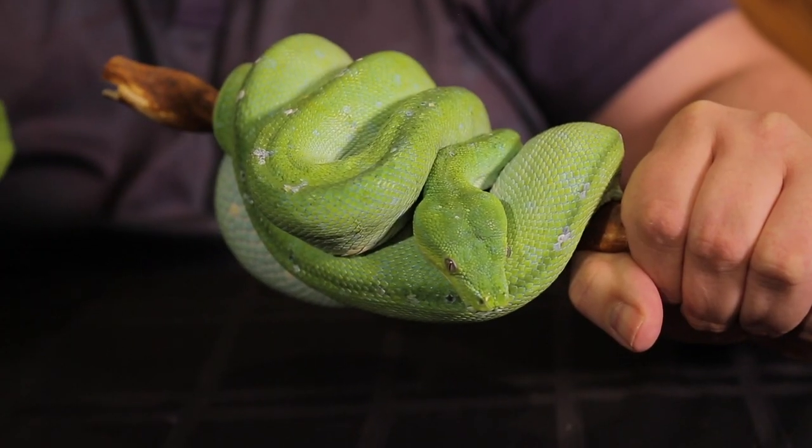One of my favorite examples of convergent evolution is these two beauties here. The green tree python of Australia and Indonesia and the emerald tree boa of South America. Opposite ends of the world, completely different types of snakes, but incredibly similar. Starting from when they're babies. Boas give live birth, but the pythons lay eggs. However, their babies are different colors. Both of these snakes will have babies that are reds, yellows, and oranges. As they grow, they turn into these deep green colors of their adulthood.